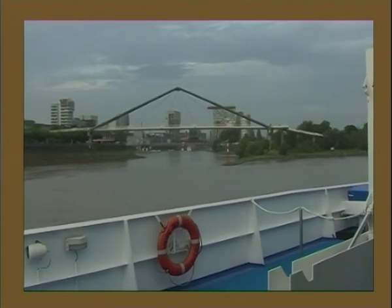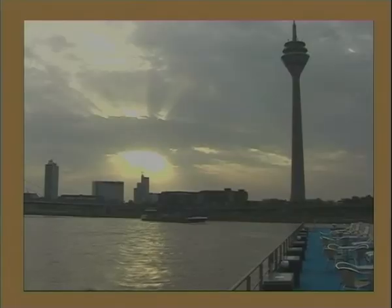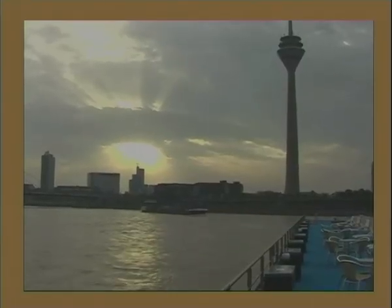Beyond the footbridge is the inland port, a complex of six basins. Rigoletto moored at Düsseldorf for us to board coaches to visit a unique form of transport.